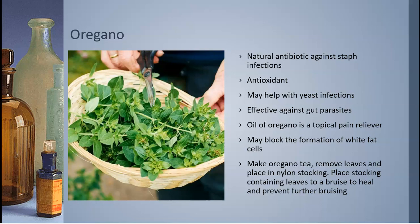Oil of oregano is used as a topical pain reliever, and drunk as a tea, it may block the formation of white fat cells. So make oregano tea, remove the leaves and place in a nylon stocking, kind of squeeze the water out of it a little bit so it doesn't drip all over the place. Then place the stocking containing the leaves to a bruise to heal bruises and to prevent further bruising. And that really does work.